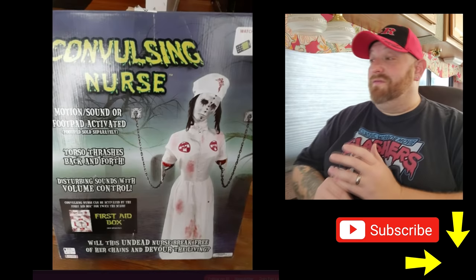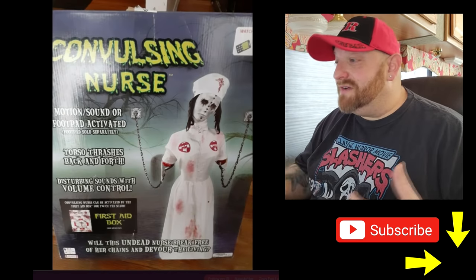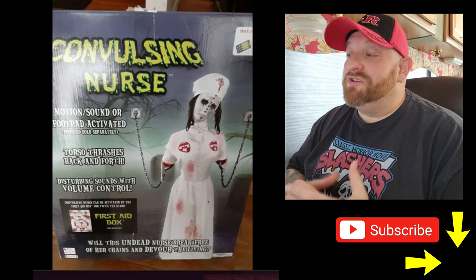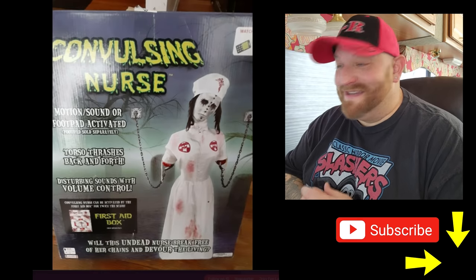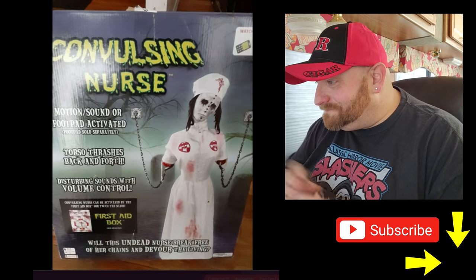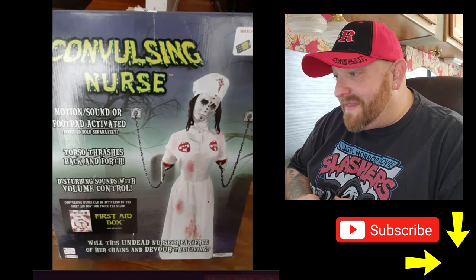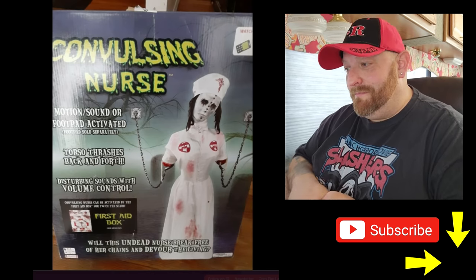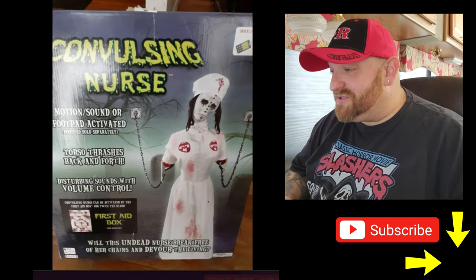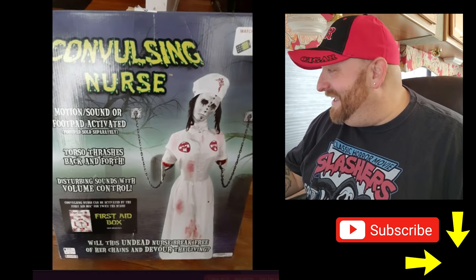Okay, so here's a picture of the front of the box. Convulsing nurse. Motion, sound, or foot pad activated. Torso thrashes back and forth. Disturbing sounds with volume control. And what is this? It also says convulsing nurse can be activated by the first aid box for twice the scare. Will this undead nurse break free of her chains and devour the living?